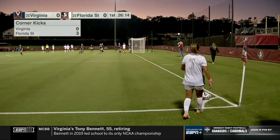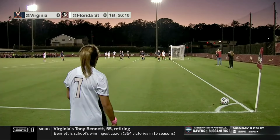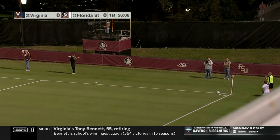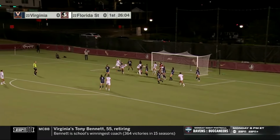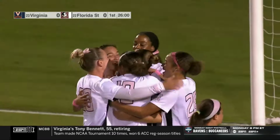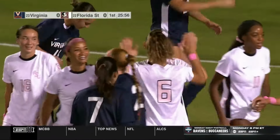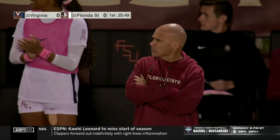Third corner kick of the night for the Seminoles. Ronnie Y ready from the corner again for Florida State. Delivery into the box, headed down and in! Seminoles strike on the set piece, and we said Taylor Huff has been quiet the last few games. I'm not sure it was her head in the end, but she found her way onto that ball and put it away.